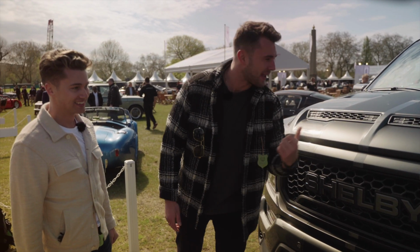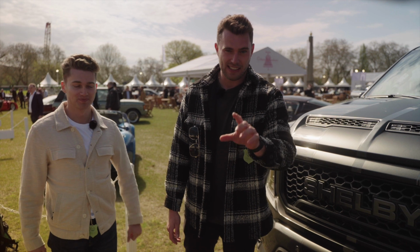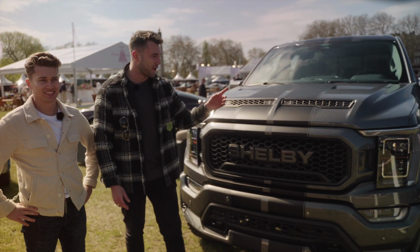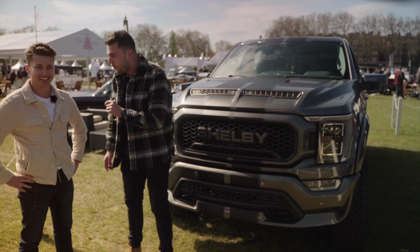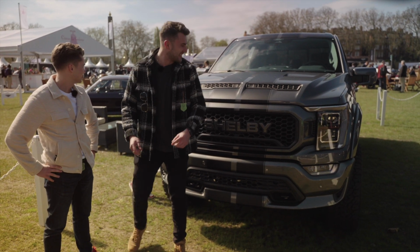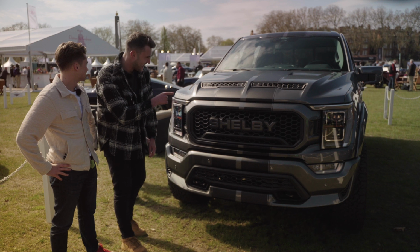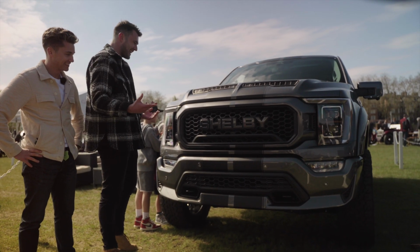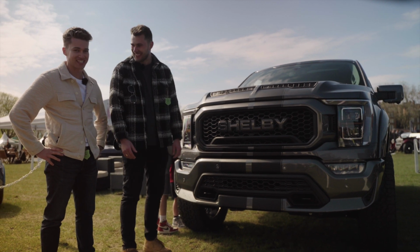But under that bonnet, it is a monster. I'm going to tell you, there's 775 brake horsepower, about 1,100 newton meters of torque. It'll go from 0 to 60 in 4.3 seconds. This thing in 4.3 seconds. What the hell? It shouldn't be like that. It's mental. We are here obviously at Clive Sutton.